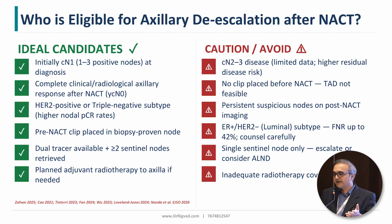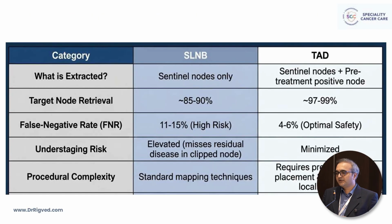So the ideal candidates, how do we select them? If we want to attempt a program at your place, which is high volume, and as Deepak told in the morning, we can collaborate together in Hyderabad. We have to pick candidates where there is heterogeneity again, N1, N2, N3. To start with, we can start with N1 positive, which the radiologist can identify. HER2 positive and triple negative cancers might be the best candidates to start, and we should of course do dual tracer and more than or equal to 3 lymph nodes. These are the places where we should start.